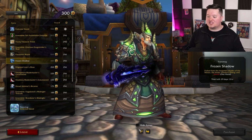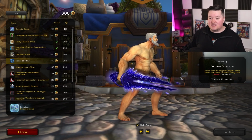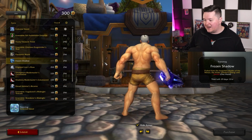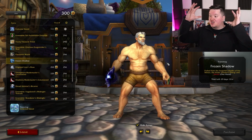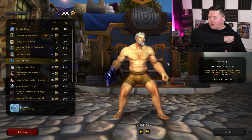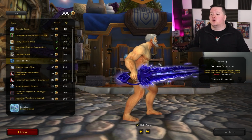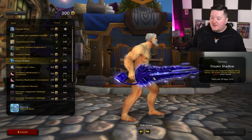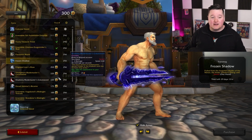And then moving on, let's remove all armor so we can just see the weapon. And this weapon is the Frozen Shadow. It's a one-handed sword. It looks kind of badass, to be fair. Pulled from the forgotten depths of the Nexus, the blade radiates a biting cold. So that's pretty cool. I really like that. I love the whole animation in the middle of the blade. That's really cool. I really like that.